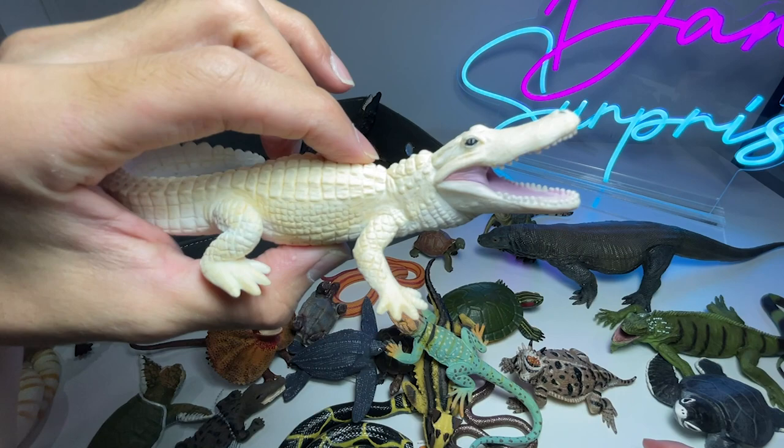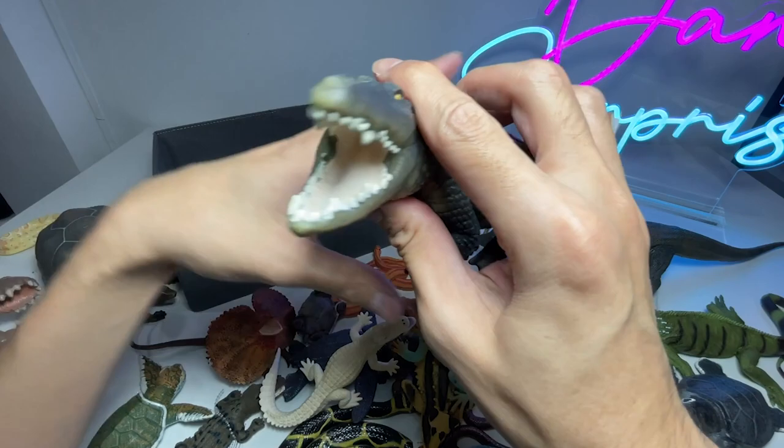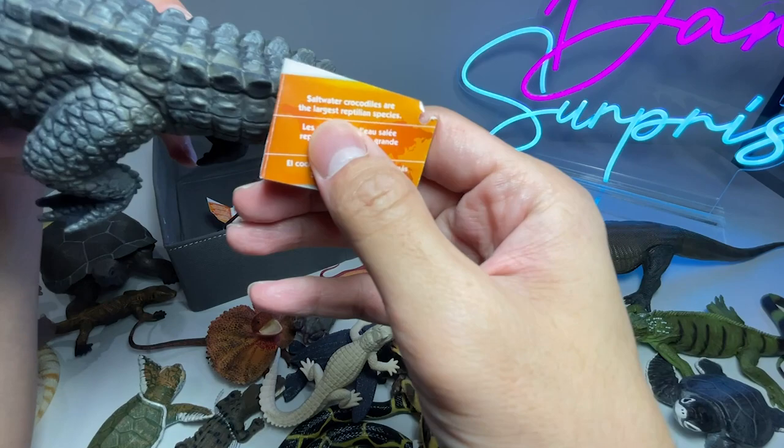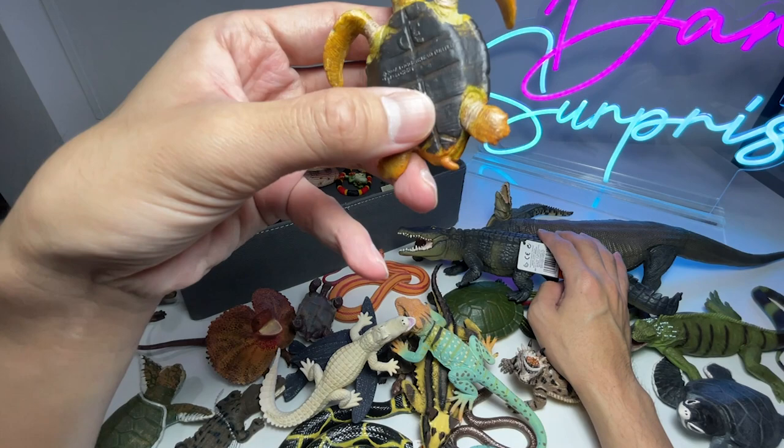And what about this one right here? Let's see, what is this? This should be a saltwater crocodile. The crocodile with the biggest bite force. Saltwater crocodiles are the largest reptilian species. Wow, I'm not too sure. You know, it's probably bigger than an alligator. Another sea turtle. This is actually a loggerhead turtle.